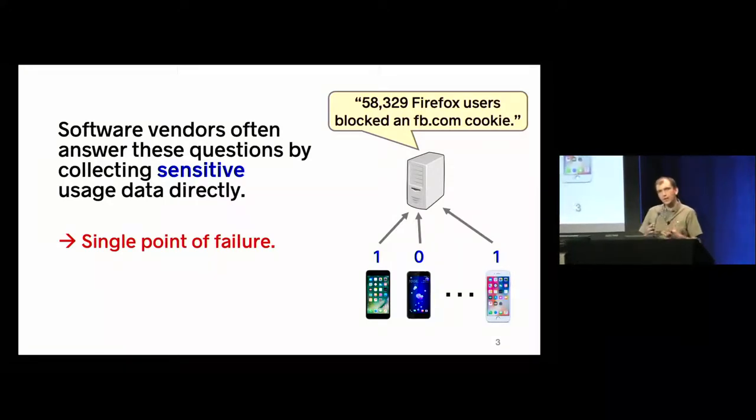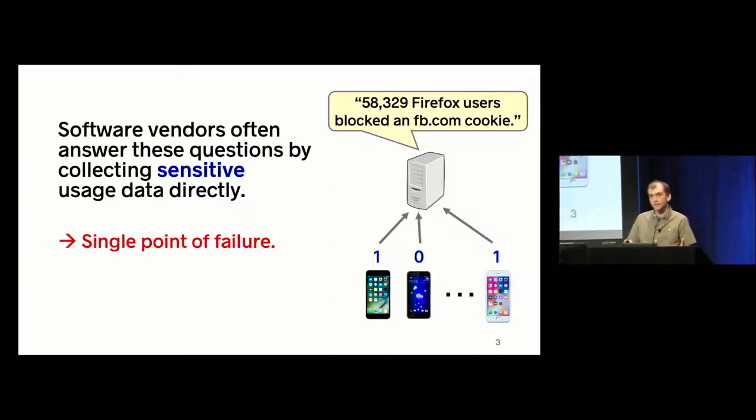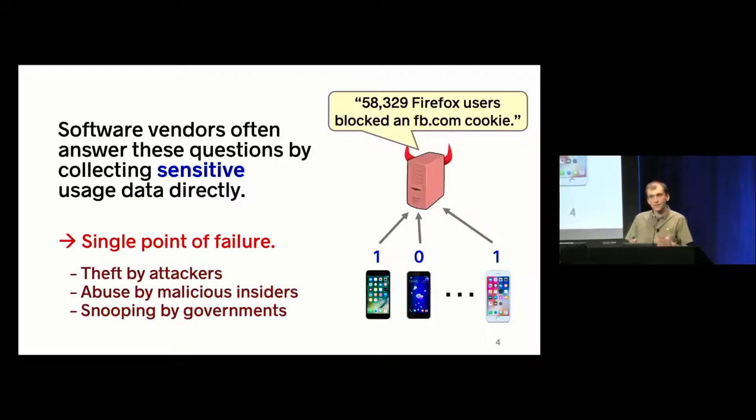The problem with this type of non-private aggregation solution is that you end up sending sensitive information to Mozilla. It turns out that the set of trackers that you've seen as you browse the internet says a lot about which websites you're visiting. It's sort of like a fingerprint of your browsing activity. So you'd not want to send this data to Mozilla in the clear. In particular, Mozilla would become a single point of privacy failure. An attacker could come steal the data, malicious insiders could abuse it or resell it, and governments could come asking for it.